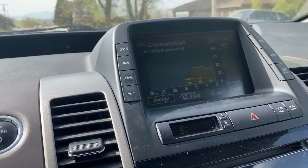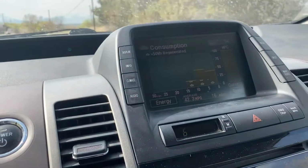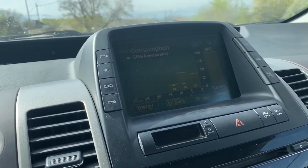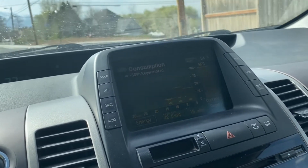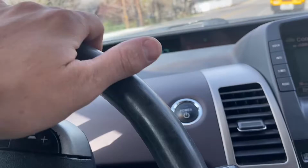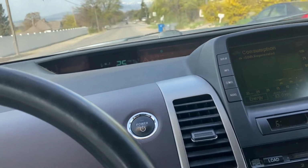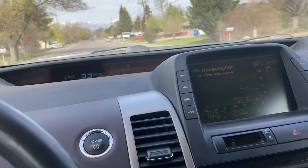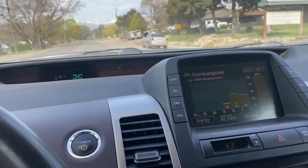Obviously when you're going down hills, just let it coast. That'll enable you to get a lot higher miles per gallon and really help that out. Okay, when you're braking, try your best not to come to a sudden stop. Just coast to a stop, and if you really have to brake, just barely touch the brake and slow down, because it's a regenerative braking system, so it actually charges the battery and helps you get better gas mileage as well.